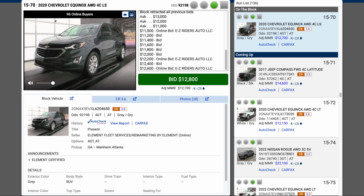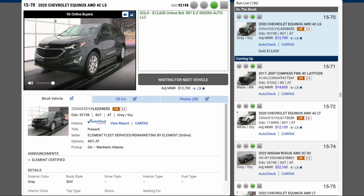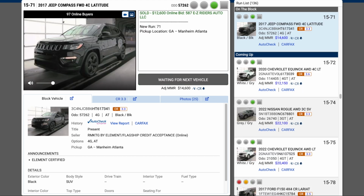Sold, put on number 587. Hey, let's go to the next one. 71, Compass Latitude, 14 down to 2. 14 to 2. 40 to 2, so 40 down to number 86. Hey, we're going to the next one.